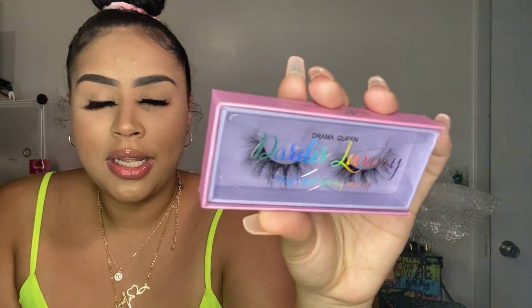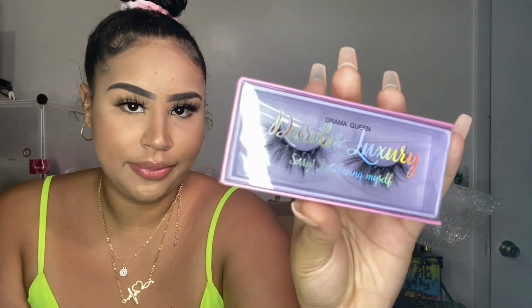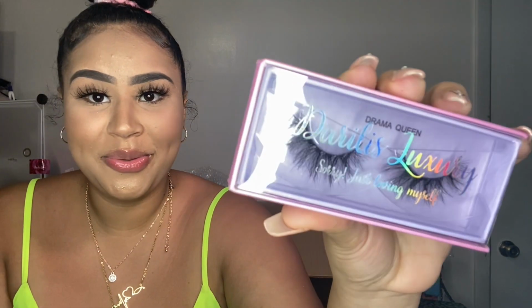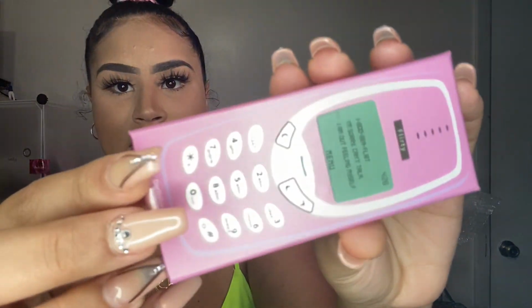This is the box that we got. And it just says that it is luxury. Sorry, just loving myself, because you know that we're about that. Then it has the phone that is really trending right now. And it says 1-800 be a flirt. I'm sorry, can't talk, I'm out feeling myself. And then here it says flirting.